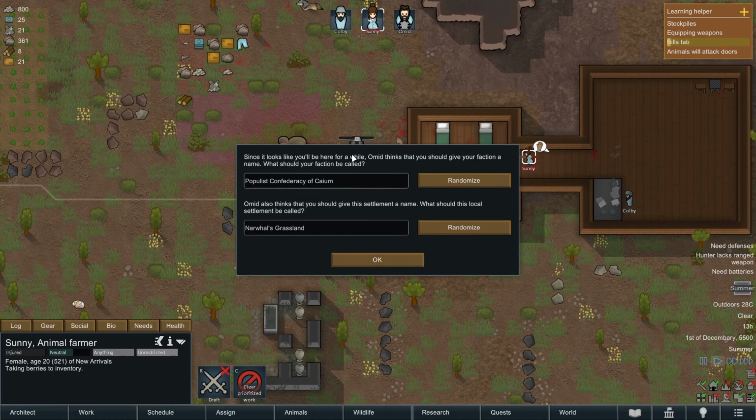Since it looks like you'll be here a while, I think you should give your faction a name. What should your faction be called? The Populous Confederacy of Kayum.